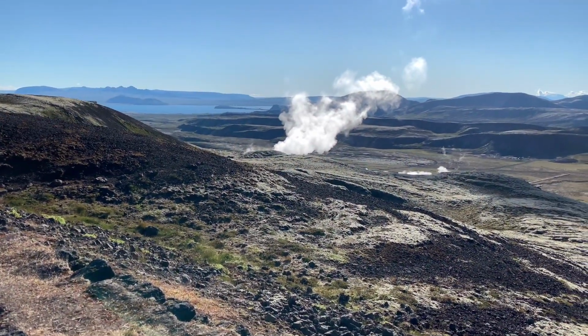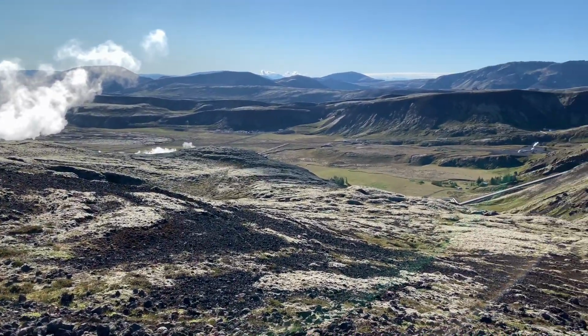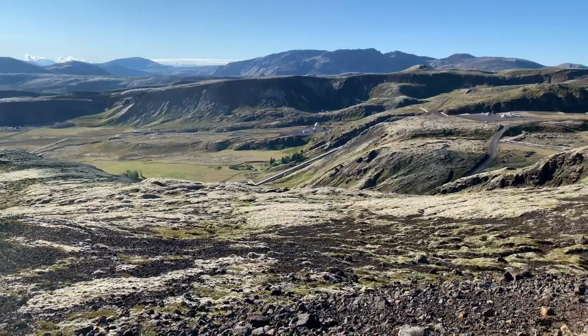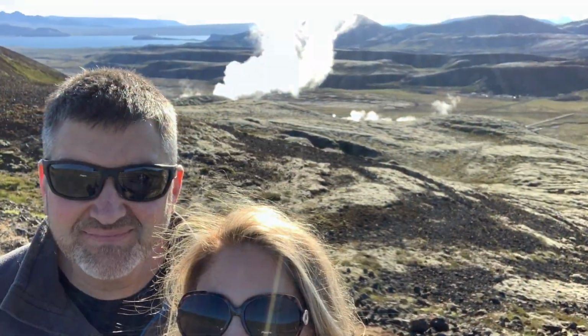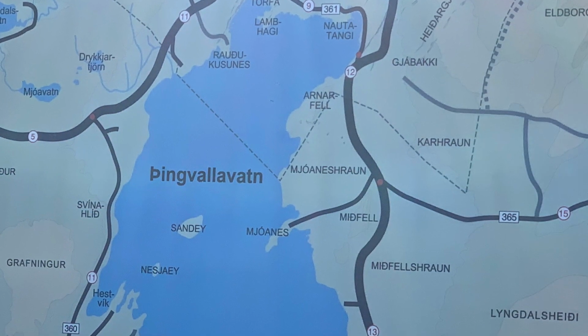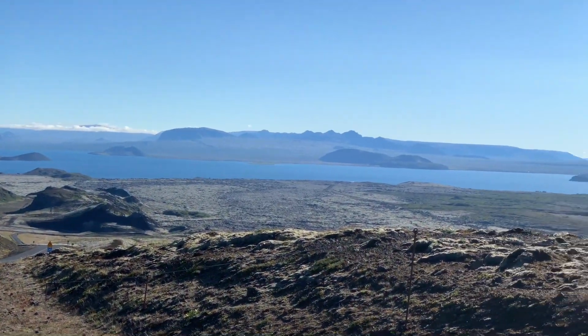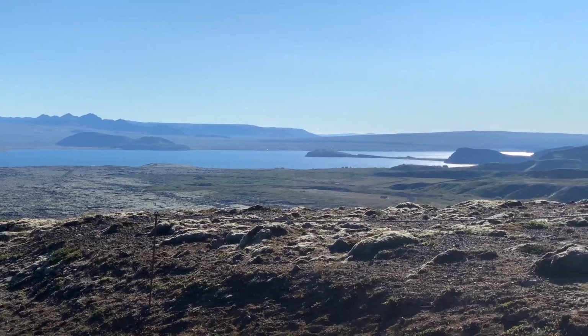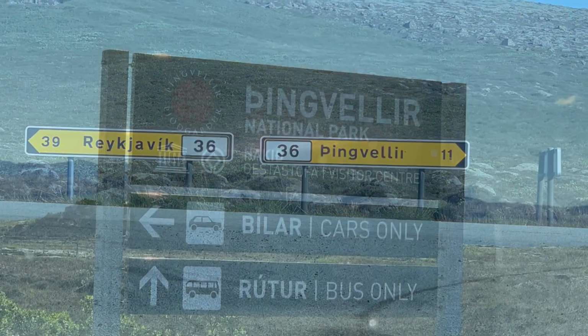So this is the geothermal power plant, which pumps 250 gallons of water to Reykjavik every second. It also makes power. Can't pronounce the name though. This is the Thingvellir Lake. We made it to Thingvellir.